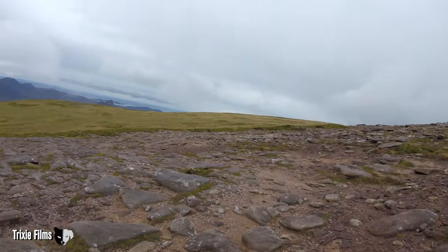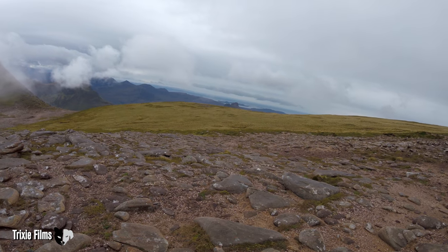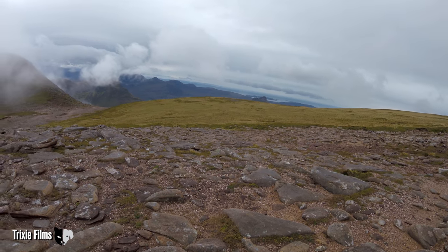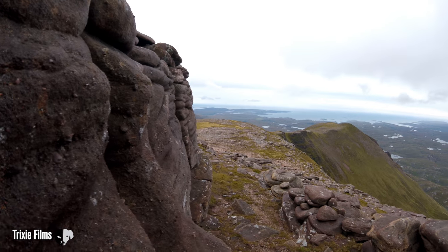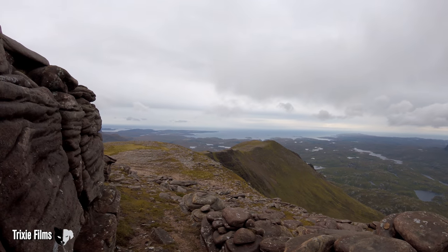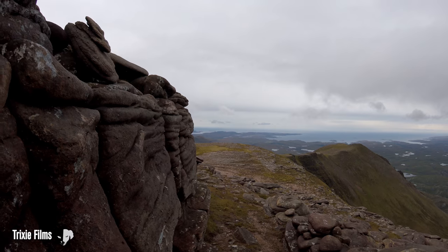Stac Pollaidh. Did that walk yesterday. See that video? Completely clear in the sea behind. Okay, here's Stronchrubie. This is part of Cul Mor. You can see out to sea there. Over there's the Summer Isles.